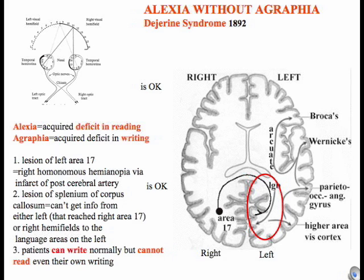So what you have is a lesion of the left area 17, so you're going to have a right homonymous hemianopia. And this is usually due to an infarct of the posterior cerebral artery. But you should at least understand that you can't see in the right half field. Because you have a lesion of the left area 17, you have a contralateral, or right, homonymous hemianopia. So nothing's getting through from the right side up into the left cortex.